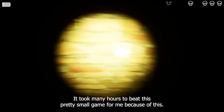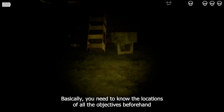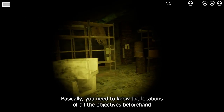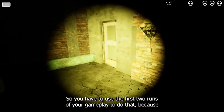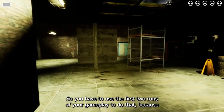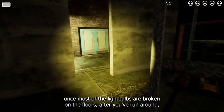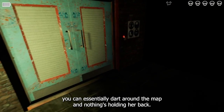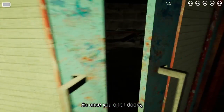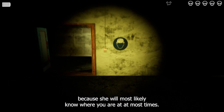It took many hours to beat this pretty small game for me because of this. Basically, you need to know the locations of all the objectives beforehand to have a chance at clearing the game. So you have to use the first runs of your gameplay to do that, because once most of the light bulbs are broken on the floors after you've run around, she can essentially dart around the map and nothing's holding her back. So once you open doors, she could get to you very quickly using the side staircases, because she will most likely know where you are at most times.